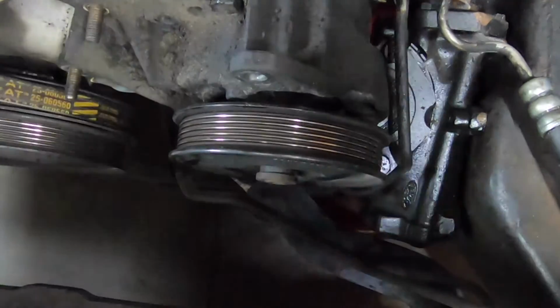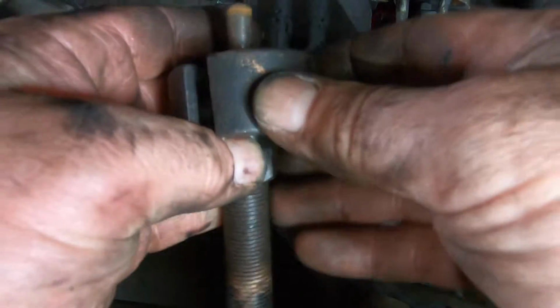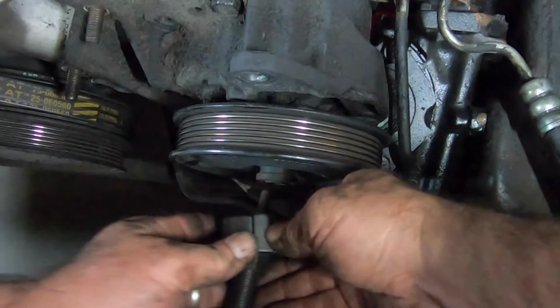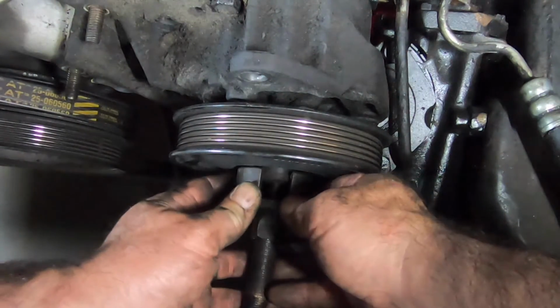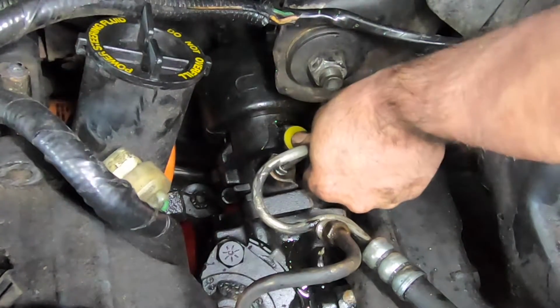What the hell? Oh, that's backwards. That would help. Let's try that. Well, that'll work.